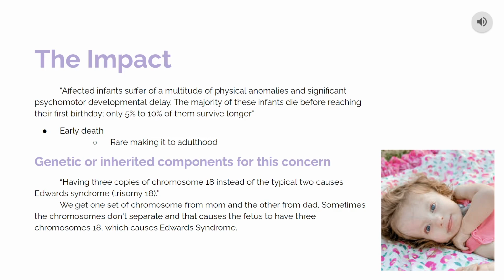This is why a lot of parents don't know what is going to happen with their children. A lot of times it is believed that they will die. According to research, 5 to 10% will survive longer. She is part of that percentage. She is living at 40 years old.